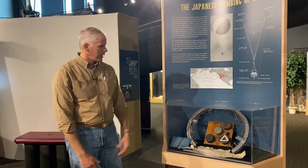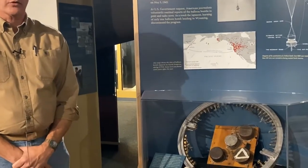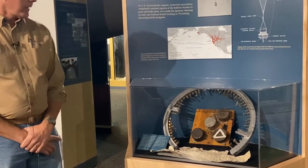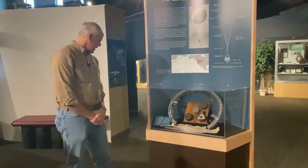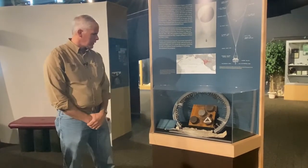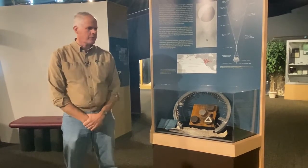In this example, we have the wreckage of a Japanese balloon bomb that was sent through the air across the Pacific Ocean during the end of World War II, late 1944, and 3 of them landed in Iowa. This example came down near Lorenz, Iowa, up in the northwest part of the state, and these items were collected by an FBI agent from Iowa, and then years later after the war he donated them to the State Historical Society. This is very much an unknown aspect of World War II.